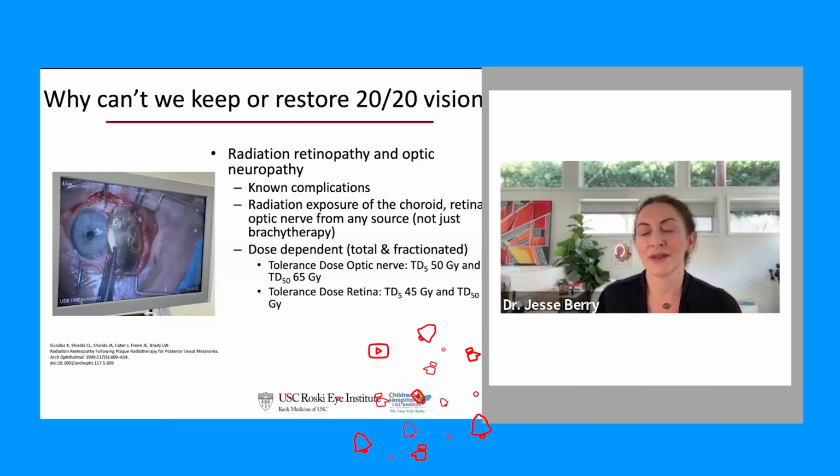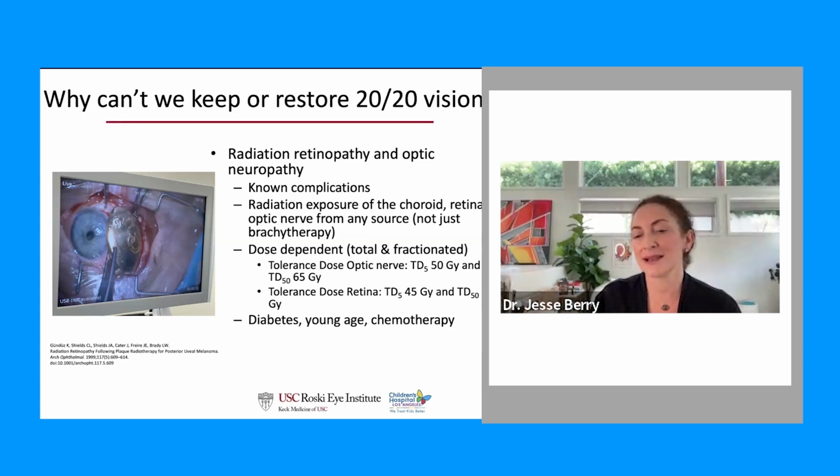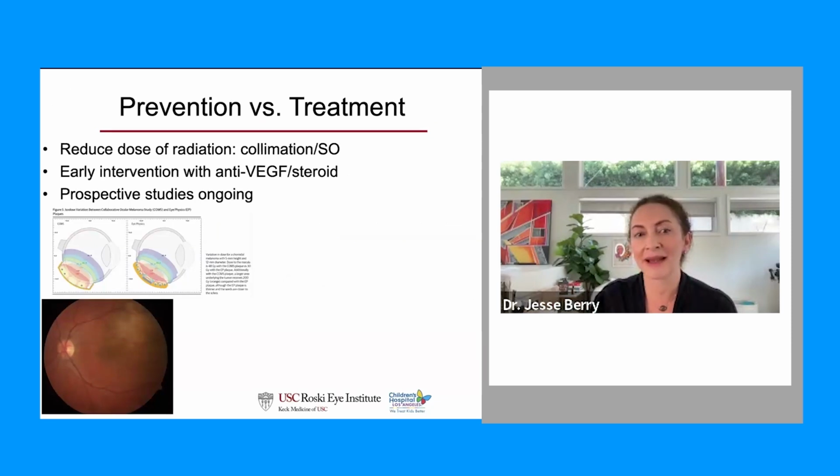So as I discussed, there are many people around the country and the world that are working on different ways to maximize the dose of radiation that's needed to the tumor itself, but to decrease it to the ocular structures. And so we've done that with the USC iPhysics plaques, the IDEA trial that I discussed. So the idea there is you shrink the tumor down again to prevent enucleation, facilitate radiation, and to decrease the dose of radiation that might be needed for an eye, all with the goal of maintaining as much vision as possible. Other things like diabetes, young age, use of chemotherapy might impact vision.